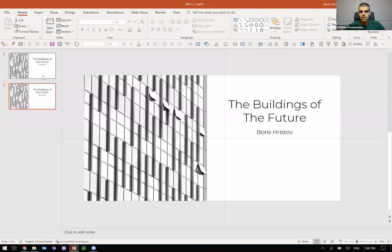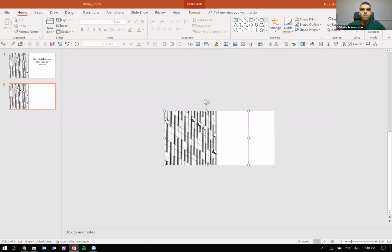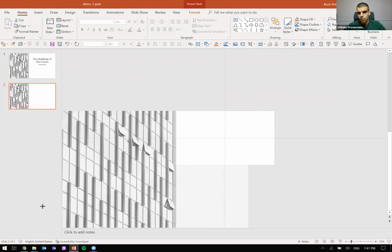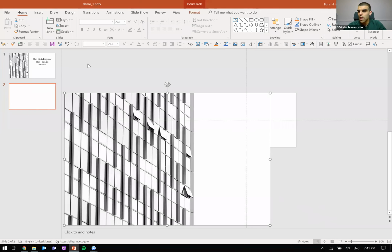If I duplicate this slide and I'm looking for a way to generate a background for myself, what I can do is I'll remove the text boxes. But because I downloaded that image in such high quality, I can actually do the following. I can actually remove that building from the slide. You see where the slide is and where the building is now? For example, and especially if the background of that image was kind of whitish, I can remove that, thus creating the background for my presentation.